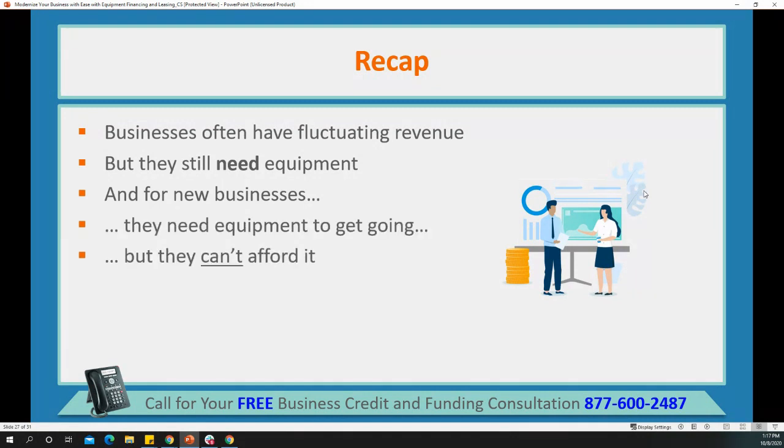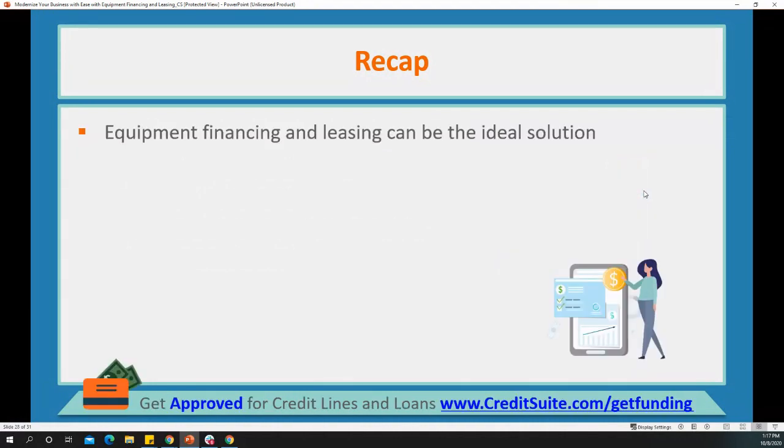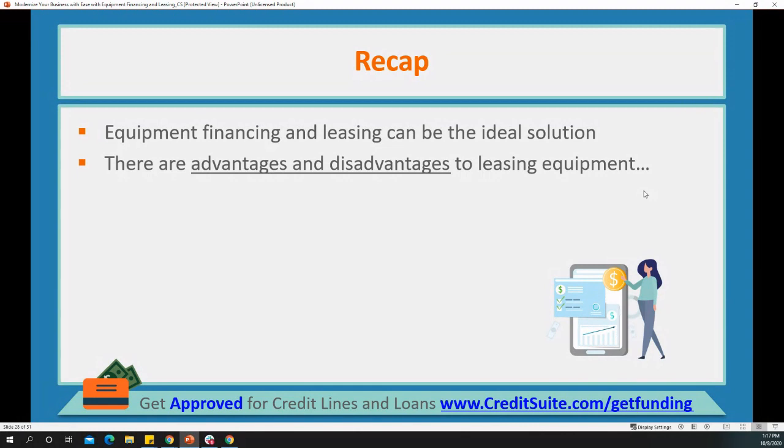And new businesses need equipment to get going. There's no other question about that. But they can't afford it. Equipment financing and leasing can be the ideal solution. There are advantages and disadvantages to leasing equipment.